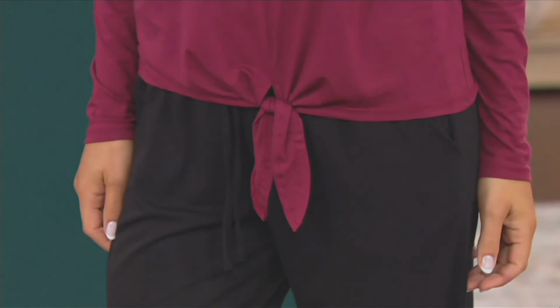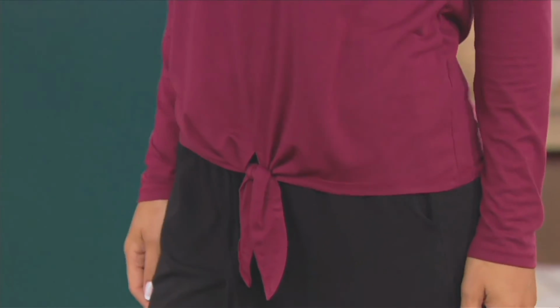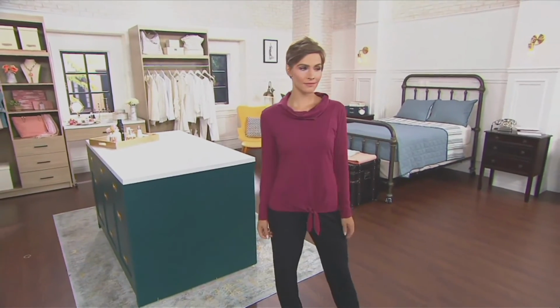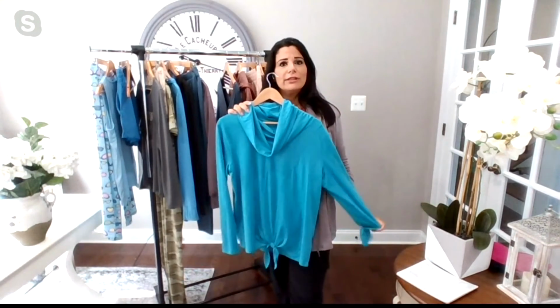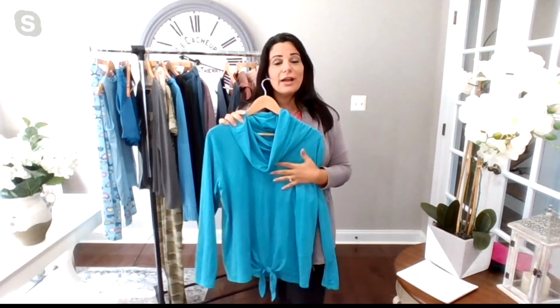And then the tie is just something unexpected at the bottom that you don't have to fuss with. You tie it and you forget it. But again, the beauty is it's not going to get tight. It's not like a thick band that you might think of that's going to get really tight around the hip area. So really flattering. And it's a great way at $22.98 to try Cozy Knit.